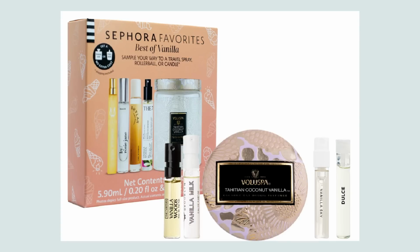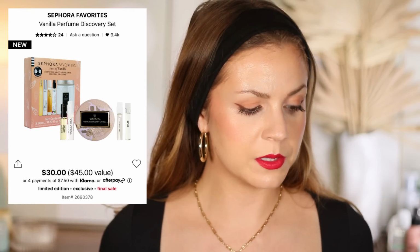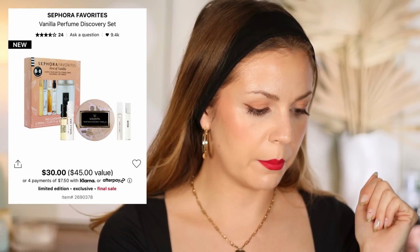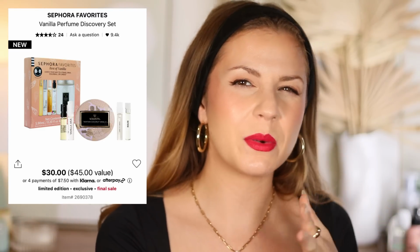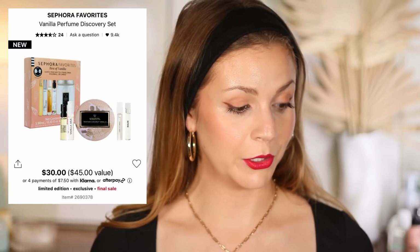It is in this set. Also, the Skylar Vanilla Sky perfume, weirdly, I don't like. I don't think it feels as complex as a lot of other vanilla perfumes. Also, the vanilla fragrance from by Rosie Jane, I like it. I didn't love it on myself, so I gave that one to my roommate. But if you're a vanilla fragrance fan, this set might be for you.